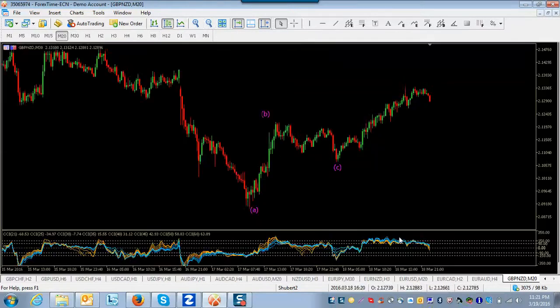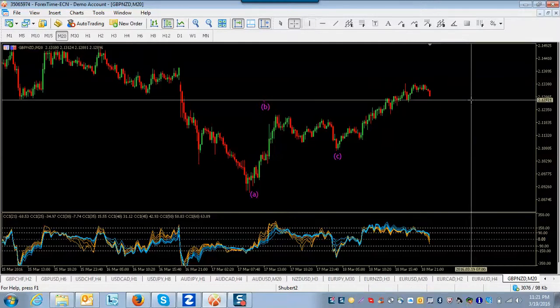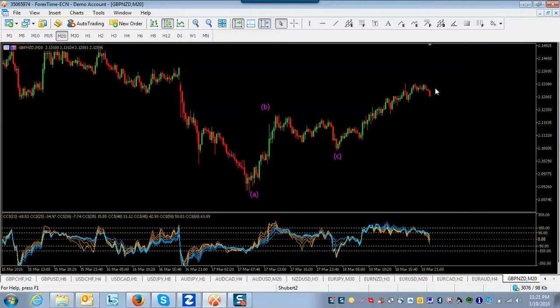CCI suggests that there's still some upside to go here. But we'll watch it. Perhaps this was wave 4 and we had a little wave 5, and we are going to go back down. If it violates this low here, somewhere down here, then that could suggest that the correction has ended. But if this level holds, we may go back up for another bounce and then down. So keep an eye on this one this week.